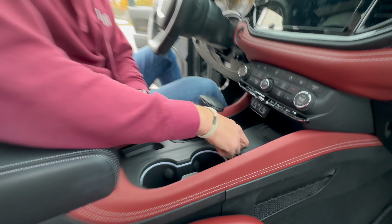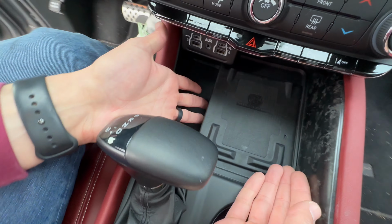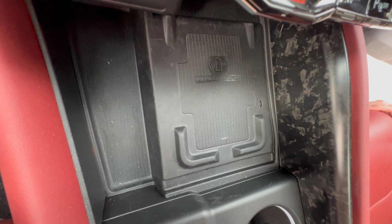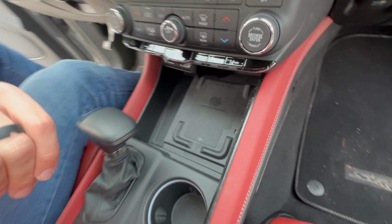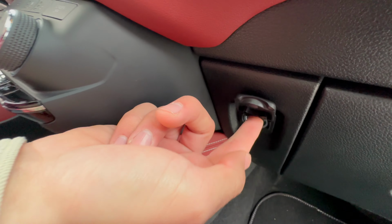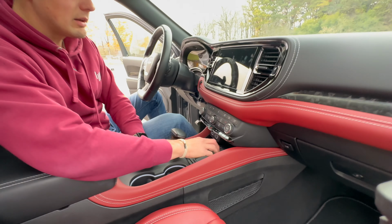But then down here, you've got your wireless charger, but you can see it's raised up, like probably not 6 inches, but like 3 inches. So it looks a little bit like an afterthought. And this 12 volt used to be over here, but they moved it over here to make room for the wireless charger.